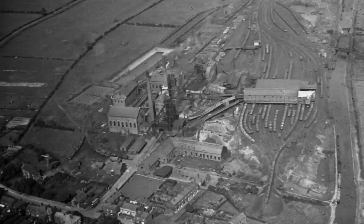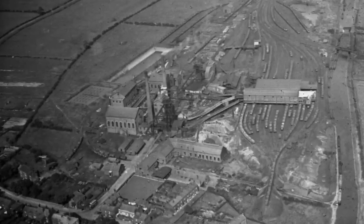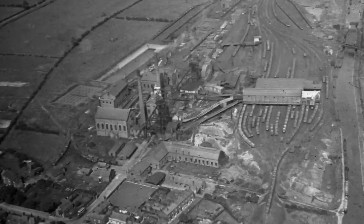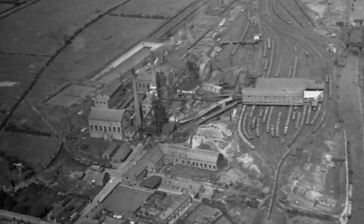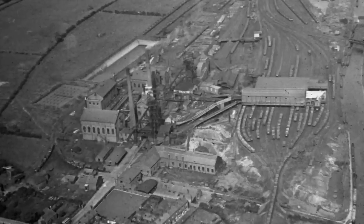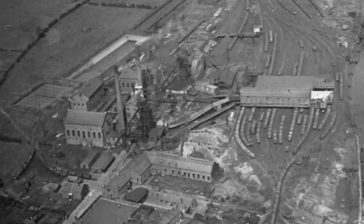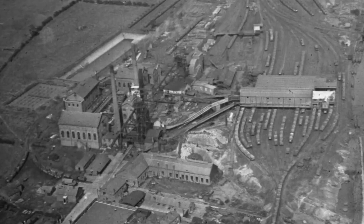This picture here shows the extensive railway yards that surrounded the colliery. The mining museum that we visit today is only a shadow of what it was, or the patch of ground that it sits on. It was a massive area full of railway yards.